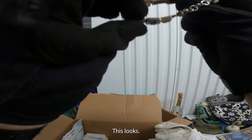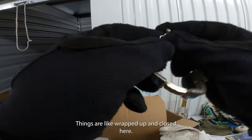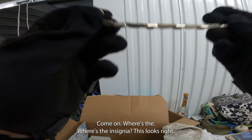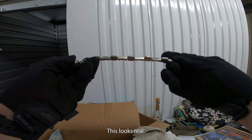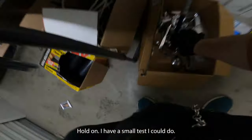What is that? This looks, hold on, let's not get ahead of ourselves. Things are wrapped up and close here. Come on, where's the insignia? This looks right, this feels right, but is it right? I'm telling you guys, this looks right. I'm gonna test this when I get home. This looks real, this feels real.